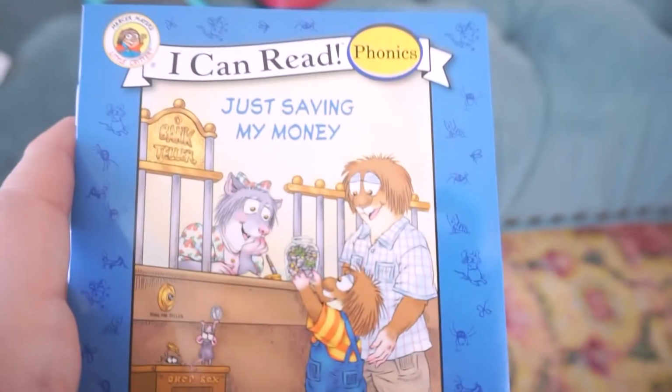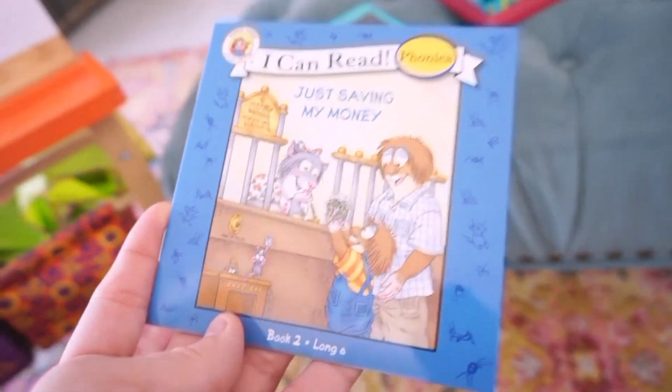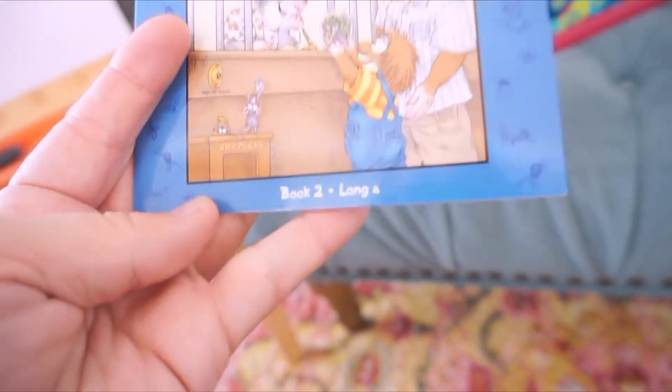Okay, so we are going to do this phonics book. Or do you want to do math? Which one do you want to do? We want to do phonics. Okay. We're going to be doing this phonics book. I got these I Can Read Little Critter books. We're on book two. We're working with a long A sound.